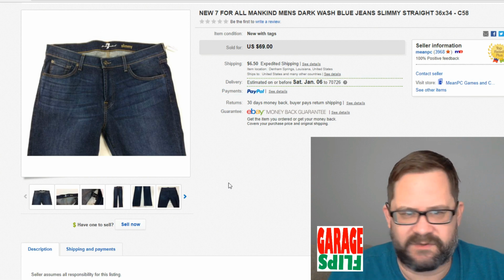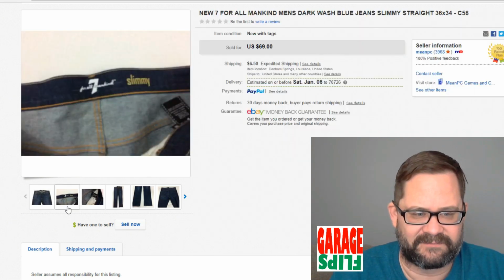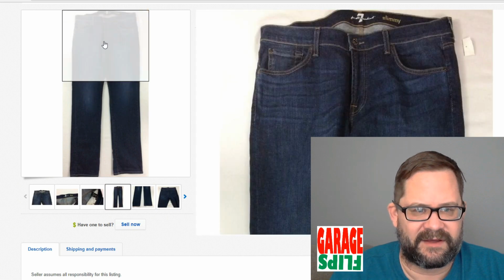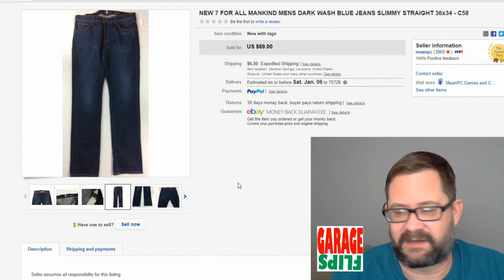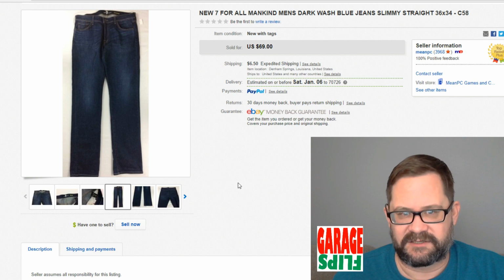All right, this is a retail arbitrage flip, and again, I do not love this photo. This is all I'm showing on that first photo. Here's a full length. I think I just like that first photo better for whatever reason. This is just a flat lay. I paid like $34 for this pair, and I sold it at a retail clearance or whatever, and I got $69 plus shipping on top.